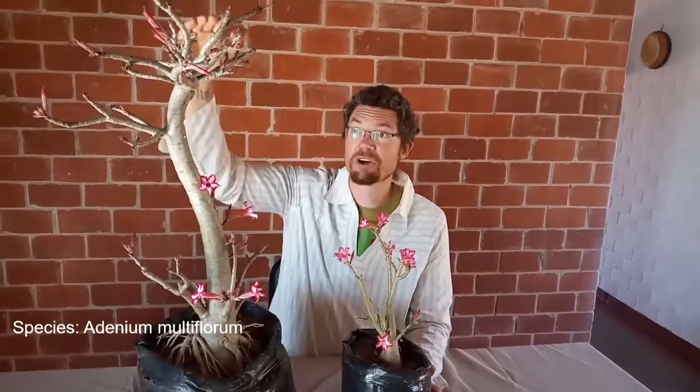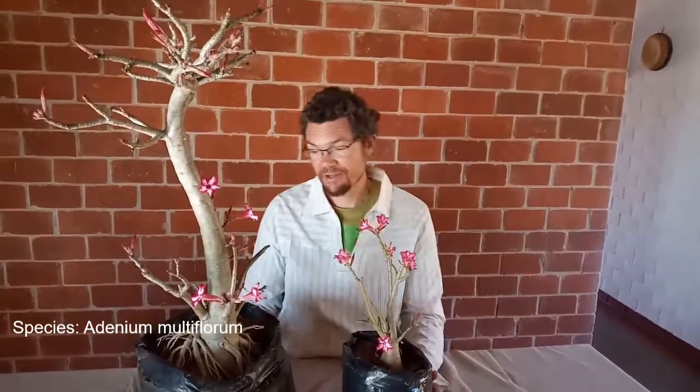Here we have 2 specimens of Adenium Multiflorum. They are indigenous through South Central Africa down into South Africa. They tend to have a taller habit than some of the other Adenium types, and they don't tend to form the large thickened caudex at the base of the plant as in other species.